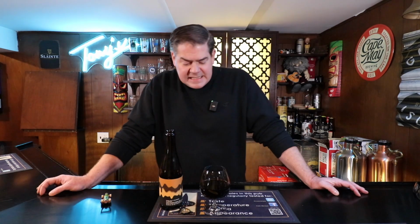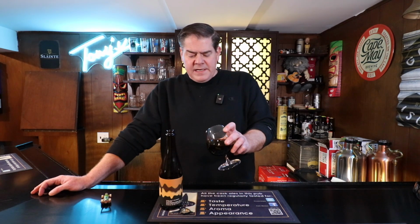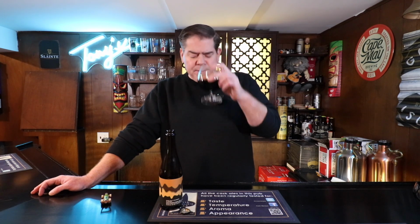This is, again, by Other Half Brewing, and it's maple bourbon barrel aged melted maple peanut butter coffee ice cream imperial stout. And it is fantastic. I mean, quite honestly, it's a mouthful to say, but it is really an enjoyable beer to drink. And my God, their description is spot on.